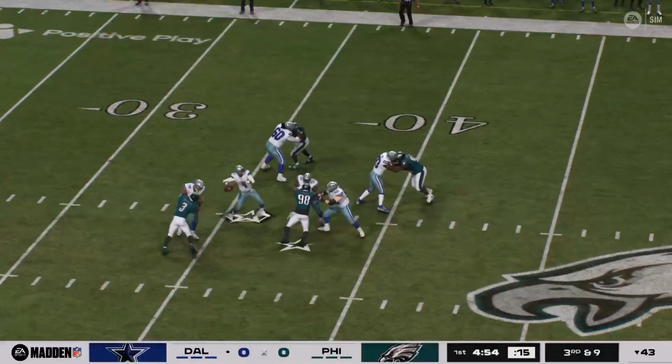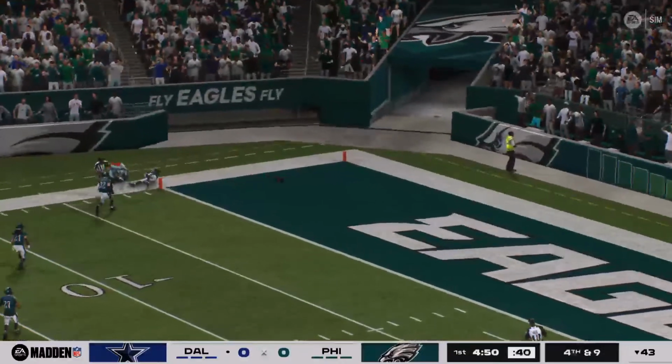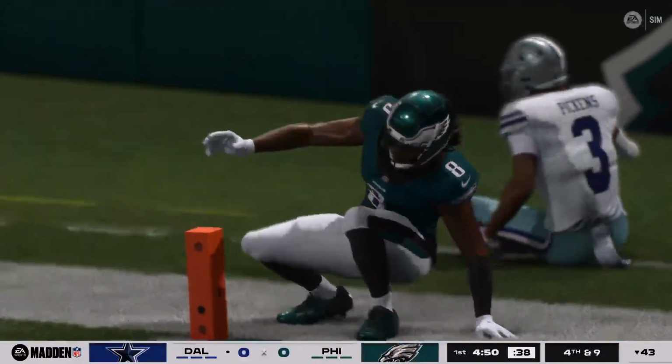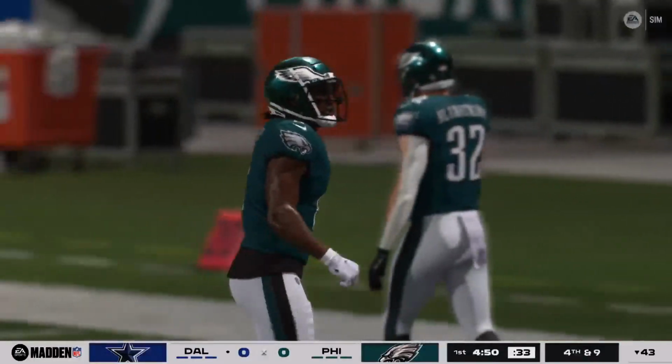Prescott here from the gun. Lobs this one deep down the left sideline. And he's there to send that one away, incomplete. Looking for George Pickens that time. So that brings up 4th and long.